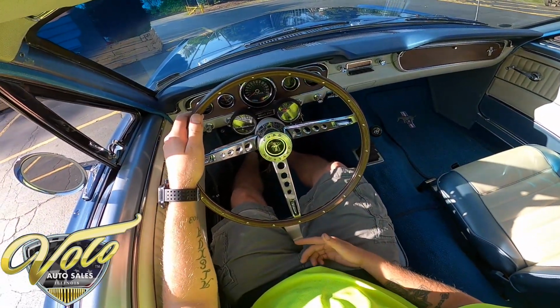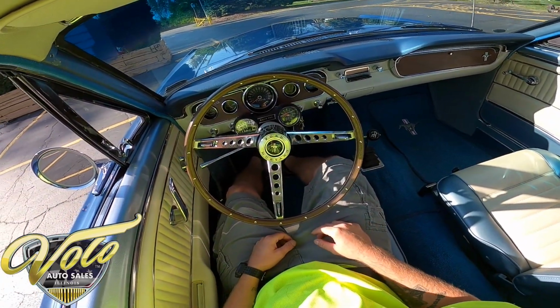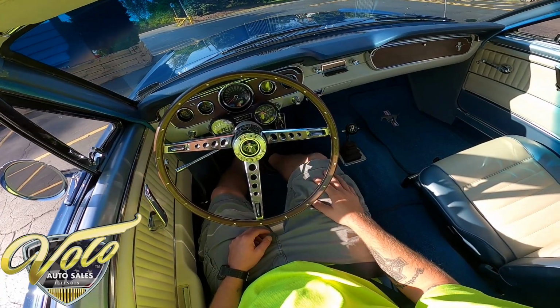And this is the first time myself or anyone from the shop gets a chance to take this out. So we're going to be experiencing everything firsthand together. If there's any quirks or anything, we'll know about it. Then we get to take it on back to the shop and fix it. So yeah, let's go for a ride.